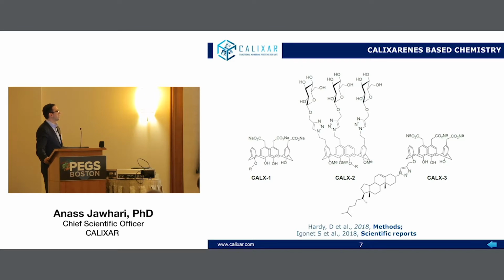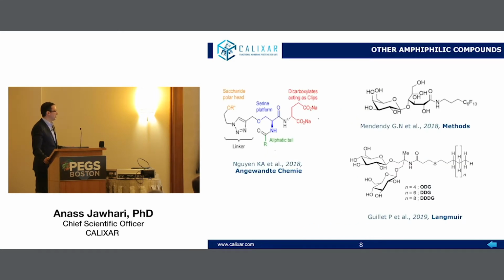So the compounds we came up with, some of them are listed here, and they have different chemistry. In this case, it's calixarene-based chemistry. So there are a couple of structures. There is a review describing this in more detail, and there is a recent paper showing how we could use these compounds to actually stabilize native GPCRs and then enable fragment-based drug design. So I will not talk about this now.